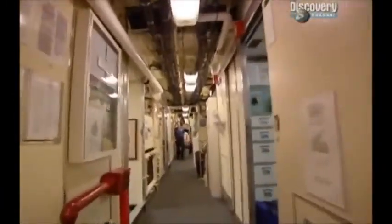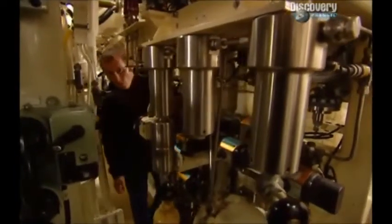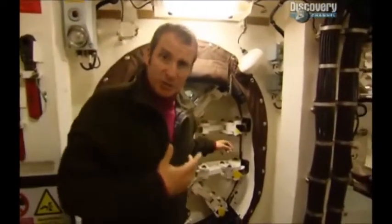And inside the submarine, every piece of equipment, from the power plant to door latches, is designed to operate as quietly as possible. But the real key to this submarine's stealth is its ability to remain submerged for literally months at a time. And it can do that by providing its 134 crew with a life support system fit for a spacecraft. Behind this door is the key to everything.